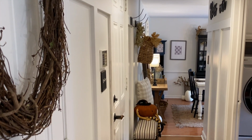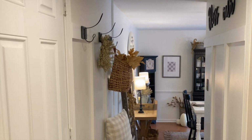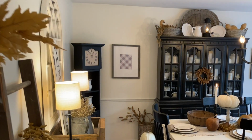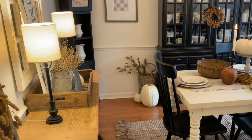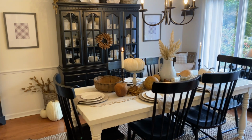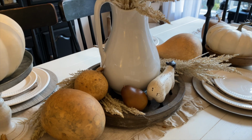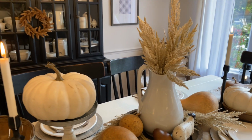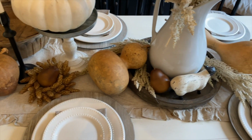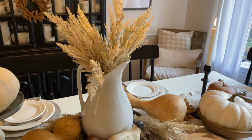Next up, we are headed down the hall that leads to my favorite room, the dining room. I did share a fall dining room tour a couple of months ago, so if you caught that, you will notice some changes that I've made in the dining room since then. I really had fun creating this fall tablescape. I added pumpkins and gourds, and I love the way it turned out.